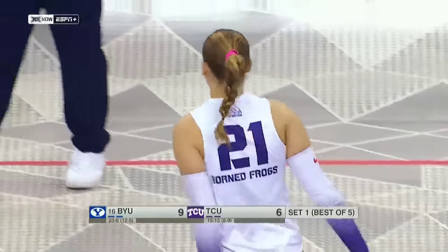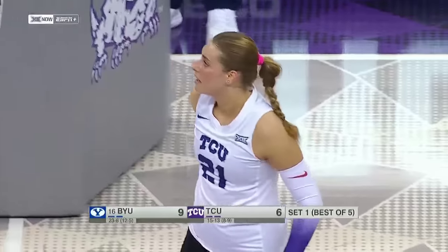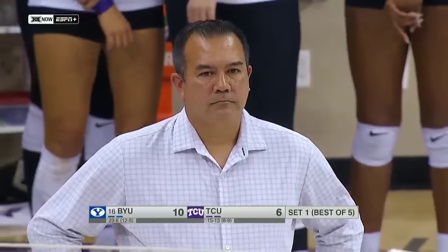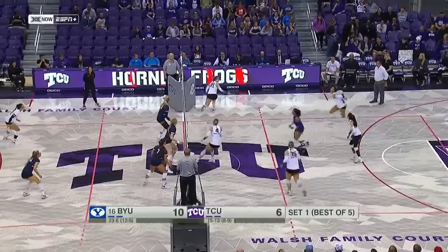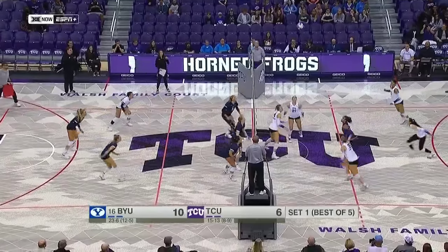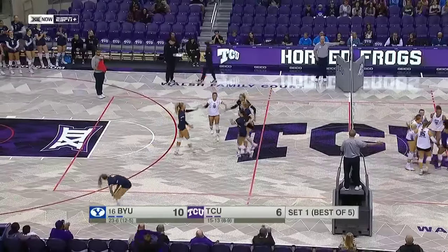Billiter with a great serve. TCU did everything they could to just get that ball up in the air. Nicholson able to get an arm on it, but unable to get it over. Way out of system. Gibson has to hit it over on the third ball. Great pancake dig by Bramschreiber, and Audrey Knowles able to tool that one off the block.